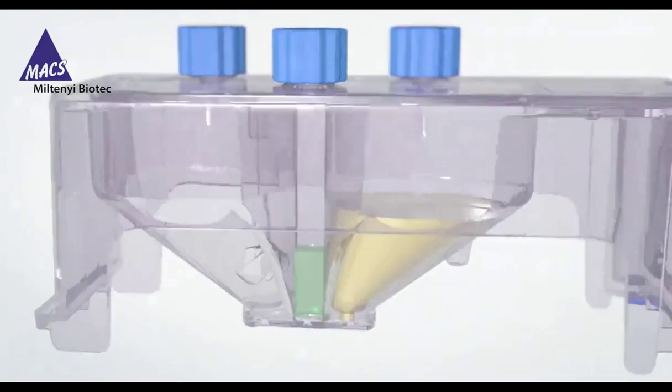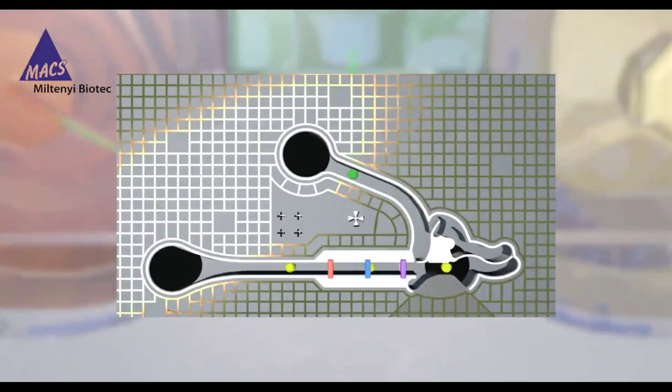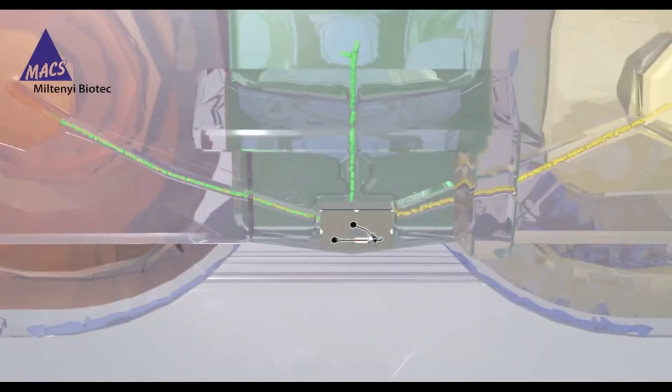After entering the microchannel, cells are interrogated by three lasers. Upon identification of a target cell, a magnetic pulse opens the microvalve, which then redirects the target cell into the positive collection chamber. The whole sorting procedure happens at a very low pressure of only 3 psi, and there is no decompression or charge applied to the cells.